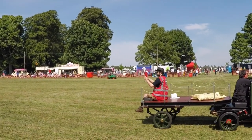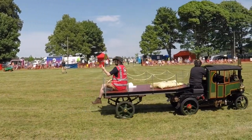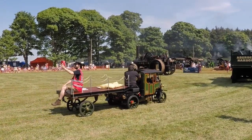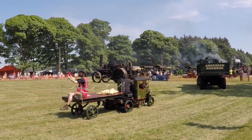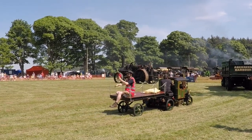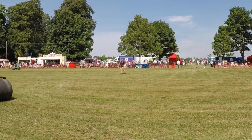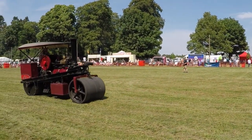So the next engine we've got after Mark's J-type is the steamroller, and the steamroller was used for rolling the roads. In the main parade, I'll tell you a bit more about steamrollers, what they do and how they worked. And then the final engine is basically a traction engine, which most of you would know as to this day.